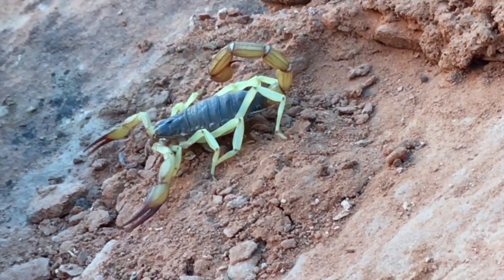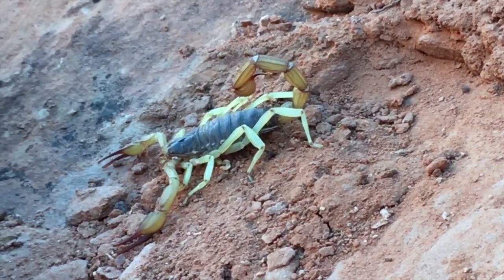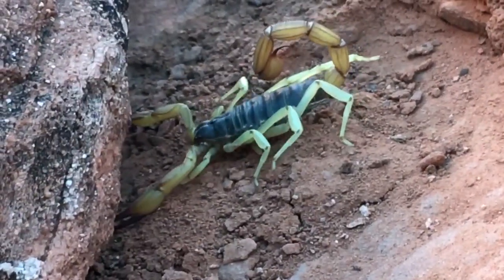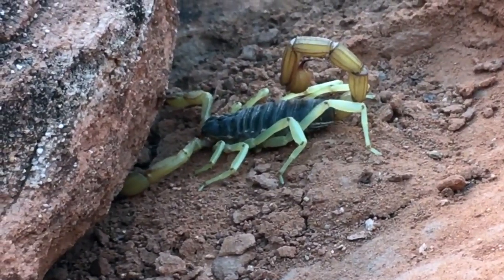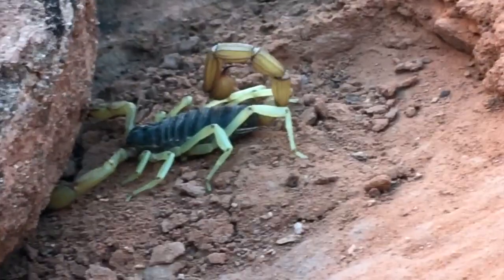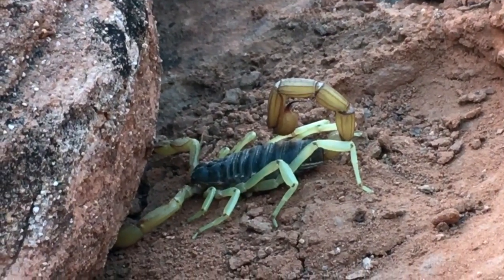Look at the size of that sack. I'm assuming it's got the poison in there. Apparently he prefers it under the rock. Not much of a sunbather, at the moment at least. Whew. Okay, well, I'll be steering clear of those guys as much as I can.